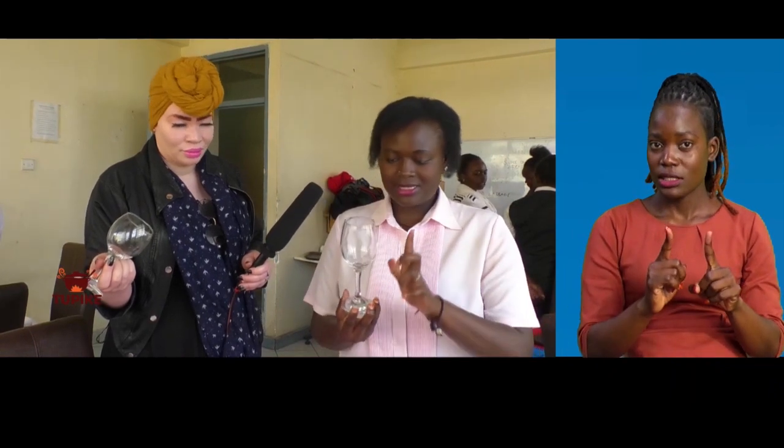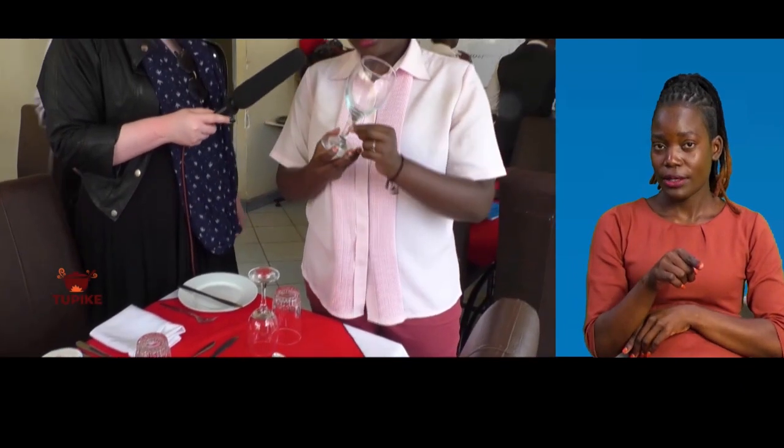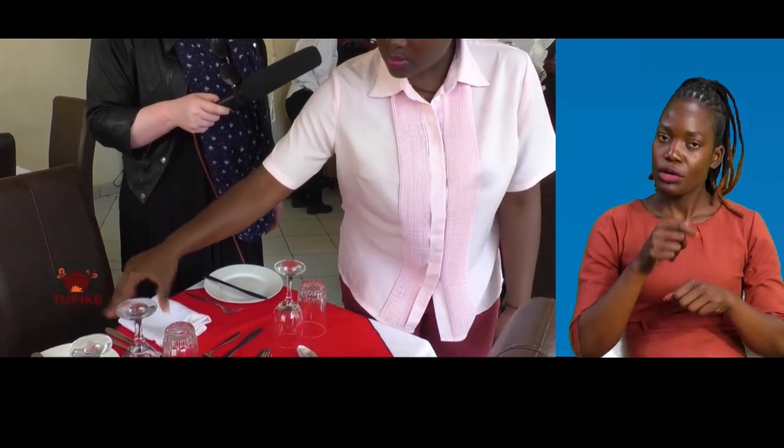The stem is slender. But there are others, for champagne, that are taller than this. Straight, and much slimmer. For this one, it has a thick stem and a thick base, and the bowl is broader. So this is for red wine. It could be either this one or this one, one and the same, but mostly I think you've seen such. Yeah, so this is red also.